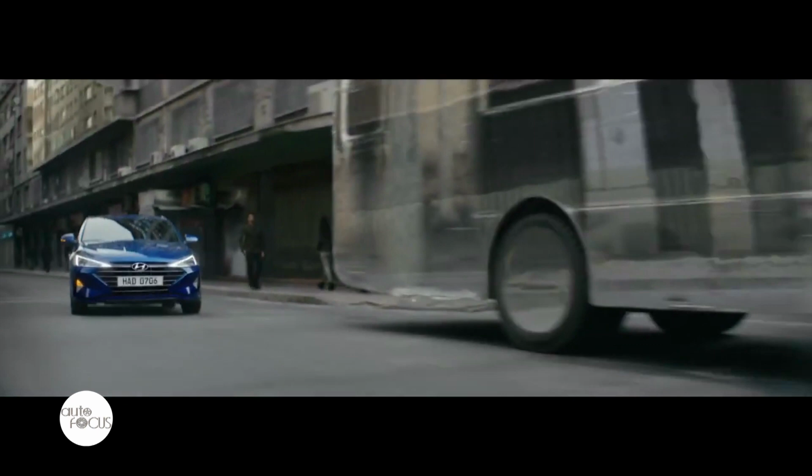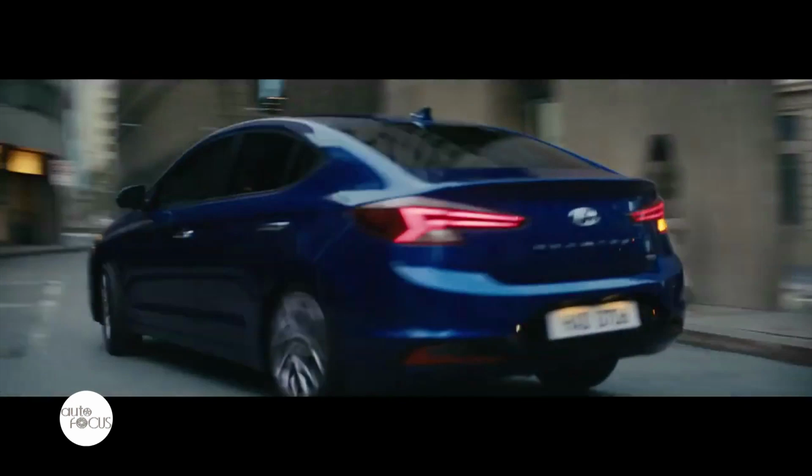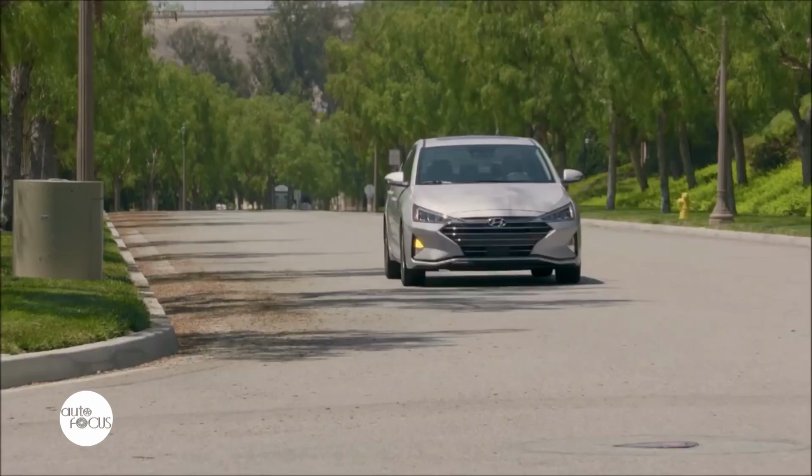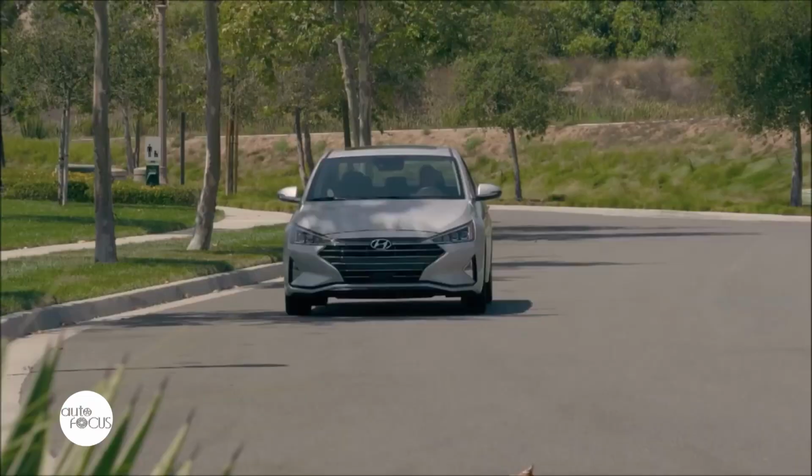The 2020 Hyundai Elantra, with a new intelligent variable transmission, improved fuel economy, and standard forward collision avoidance assist, once again is the standard in the compact sedan segment. Pricing throughout the lineup delivers consumers a compelling choice, starting at $18,950 for the Elantra SE. The 2020 Elantra arrives in dealer showrooms very soon.